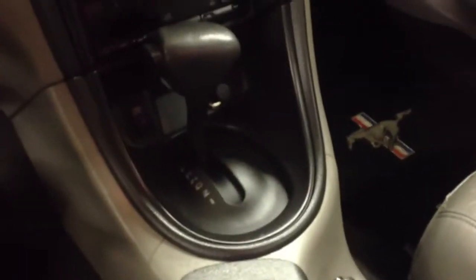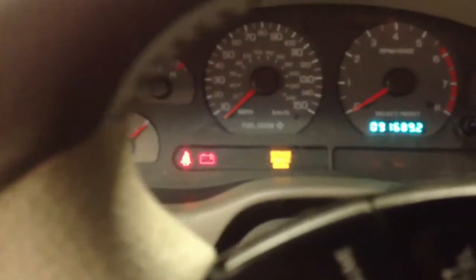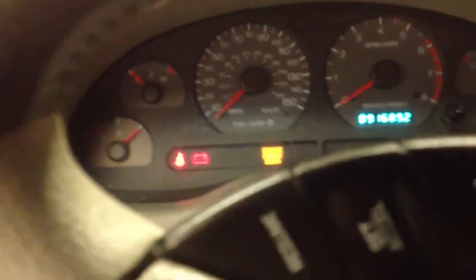It's an automatic transmission. It's got a competition shift kit. 373 rear end gears. 91,689 miles. There's a service engine light. It happened after the mid-pipe was installed. I'm going to get it retuned, so don't worry about that.